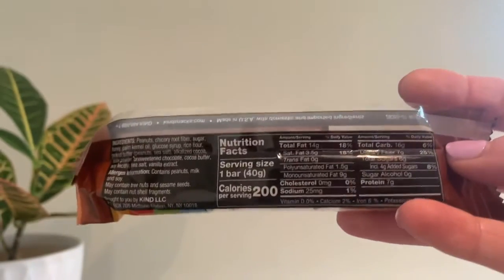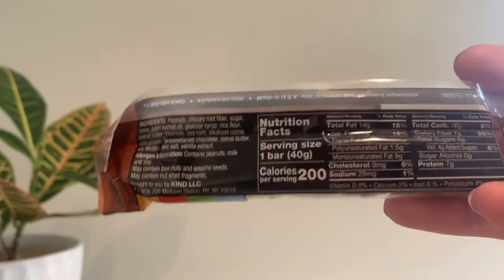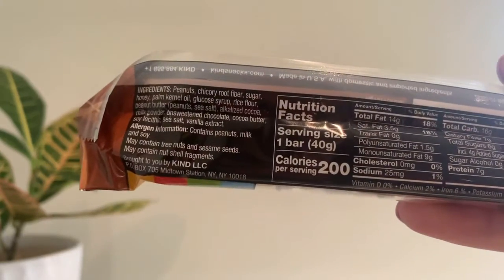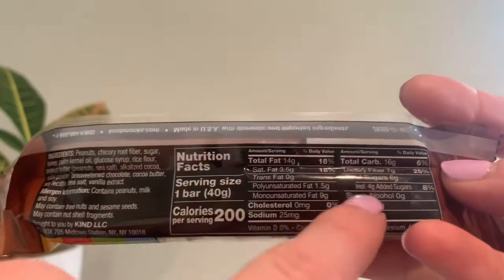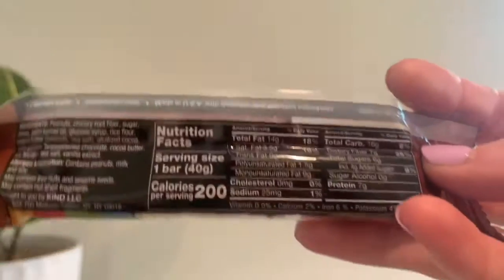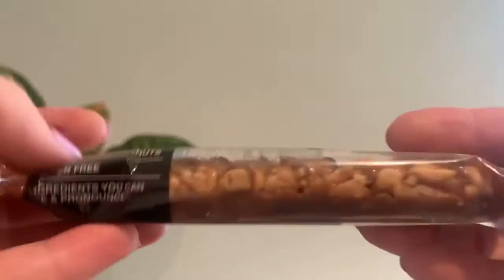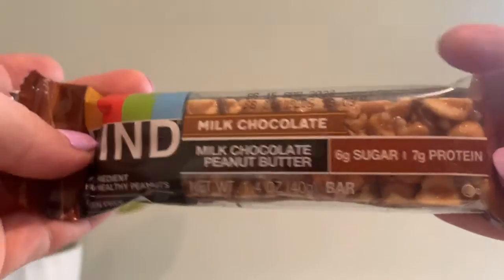Okay, guys, if you want something as a part of your 10% that's healthier for you and has clean ingredients, this would be the way to go. But just know that 4 grams of added sugar is still not something that you should be eating every day as a part of your 90%. It's too much sugar, okay?